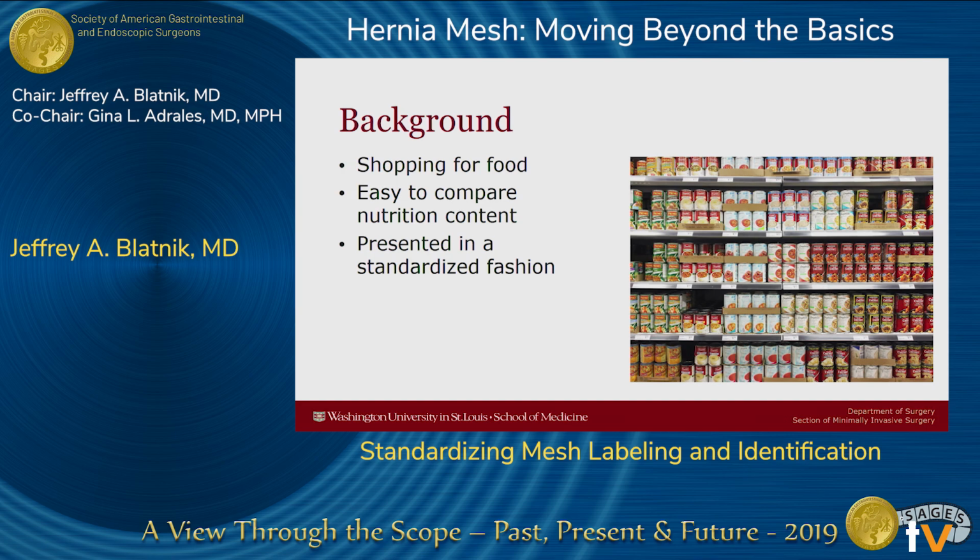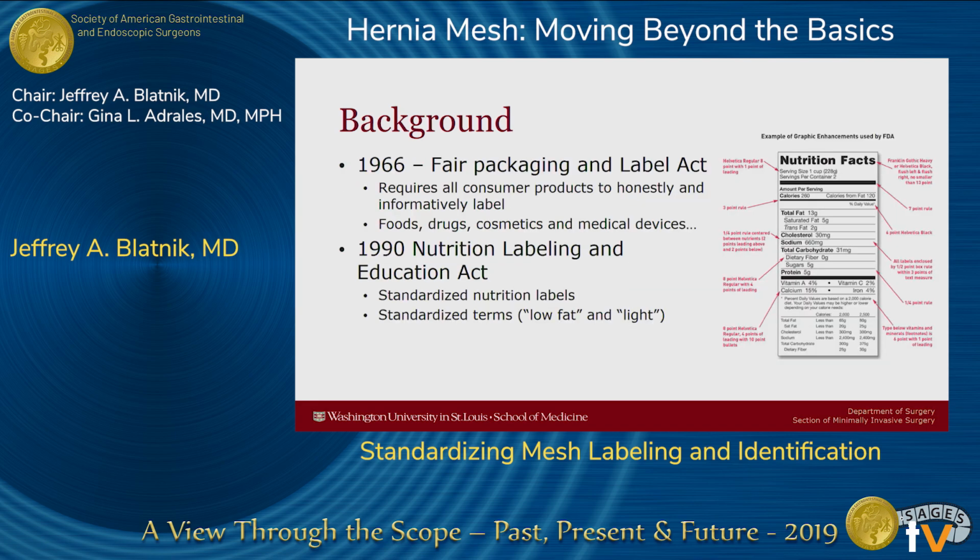Well, how did we get to that point? It wasn't an easy thing. It actually goes back to 1966, and what was passed is called the Fair Packaging and Labeling Act. That required all consumer products to honestly and informatively label what was in them. Before then, there were no regulations. People could put anything they want on their label, whether it was true or not. And this was supposed to apply to food, drugs, cosmetics, and even medical devices.